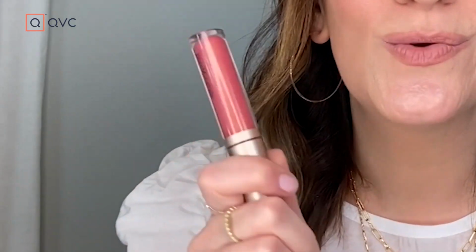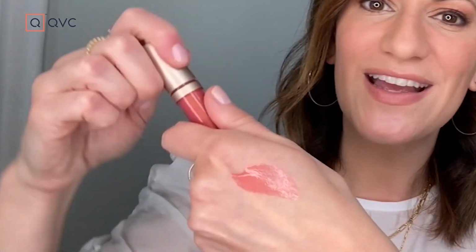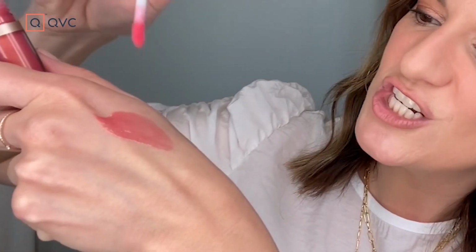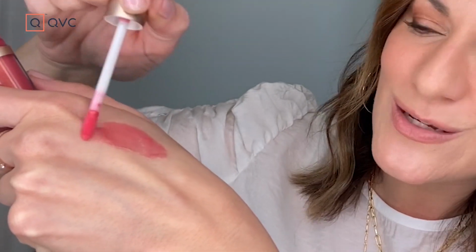Next up is the new and oh so gorgeous Mineralist Lip Balm. So this is an innovative hybrid formula that's sheer and shiny like the best lip gloss, but also feels really nourishing like a lip balm. When we created this formula, we wanted to make it feel as good as it looks on the lips. So take a look at this hybrid jelly-like texture. Like I said, super shiny, feels super nourishing, but it's not sticky at all.